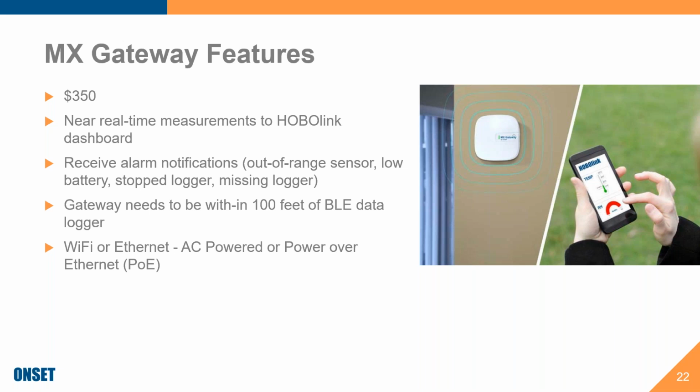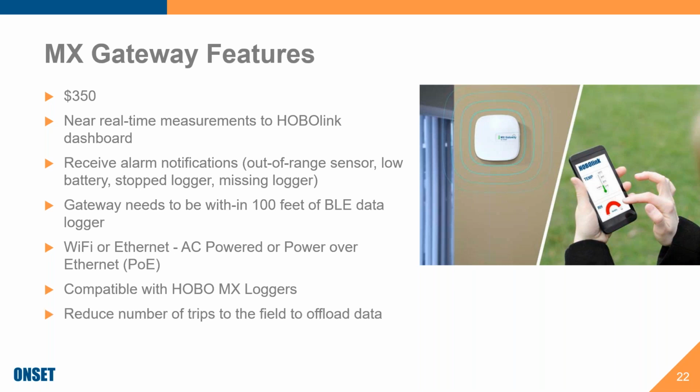Yeah, so you can get those cellular MiFi's and connect that to the gateway through Wi-Fi. I had gotten a cheap one at Best Buy for like 30 bucks, and the data plan was like $10 a month, and it worked out great. It's compatible, obviously, with the MX loggers. And there is a subscription fee to the HOBOlink, which is $50 yearly.